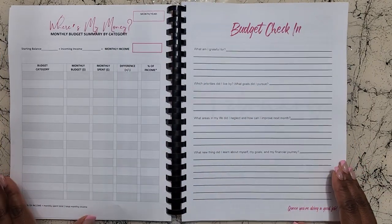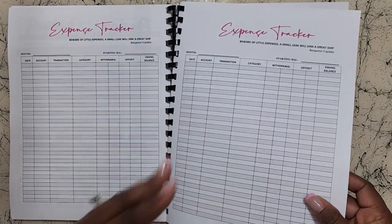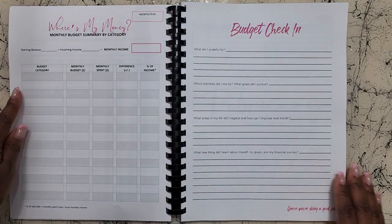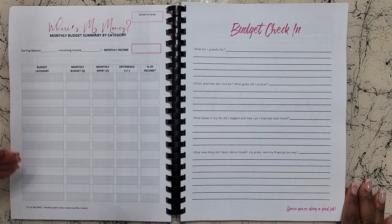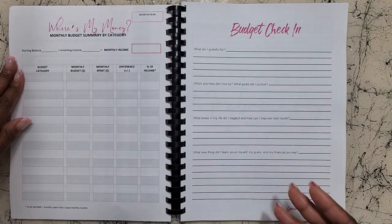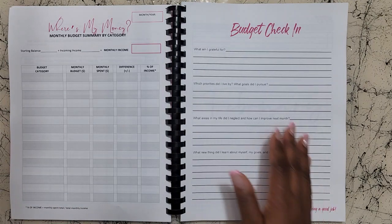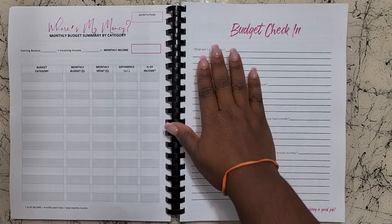And then you get the Where's My Money page. And this is going to sum up all that you have put in your expense tracker for the month. And you're going to do a summation of it. So my eating out, my grocery, you know, most of these are going to be your variable expenses, your business expenses, your beauty expenses, different things like that. The budget categories that you have made up in your budget, you'll put them down here, and you will track them month after month after month. Okay. And then I have a little note down here of how to calculate the percent of your income for each budget category.